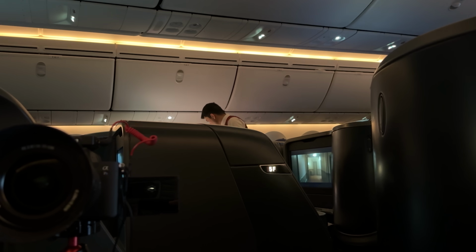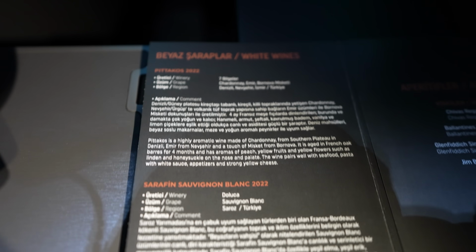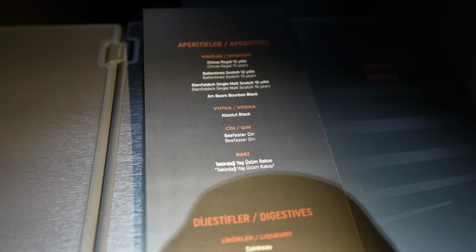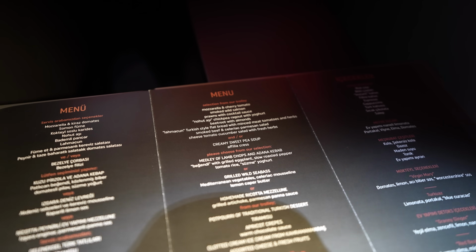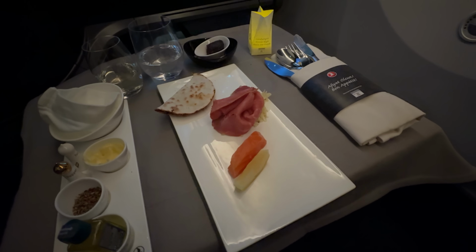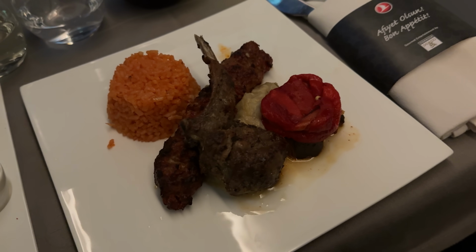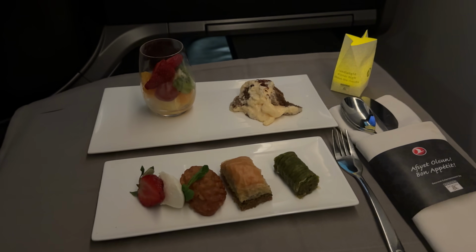Now, how are things back in Turkish's business class for the meal? Well, unlike in economy, there was an entire wine menu for different drinks, and also another for whiskeys, vodka, gin, and the other alcohols. But when it came to the food, there was a massive selection from appetizers to mains and even desserts. Starting things off, I got a fresh serving of warm nuts before getting a variety of food for the appetizer. When it came to the main, I got a massive piece of lamb medley with rice, and finally for dessert, I got a bunch of fresh fruit and other Turkish dishes.